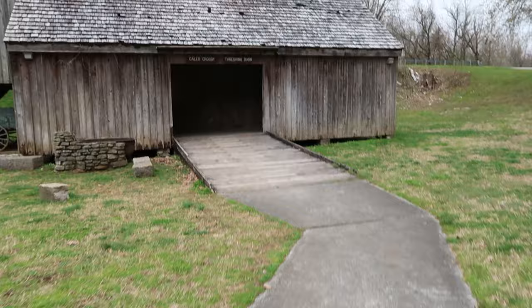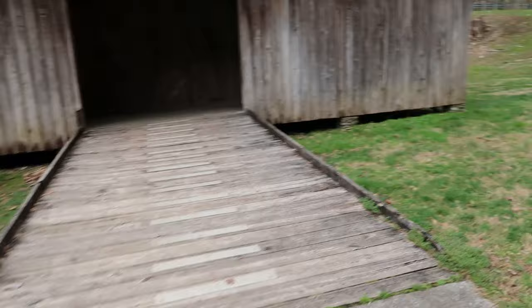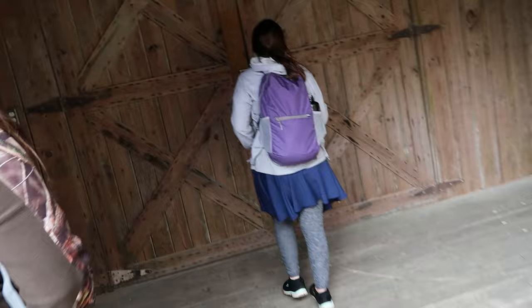There's also tons of picnic tables down here. That would be perfect for a picnic. Yeah, it would be perfect. Oh, stop. It looks like they got an old timey tub with something blue in it, probably to protect it. Don't touch the door.